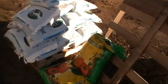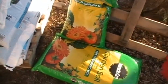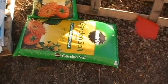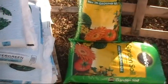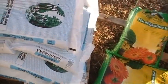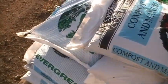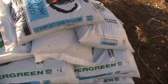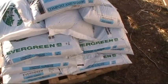Well, people ask to see the dirt. Here's the dirt. Got a couple bags of Miracle-Gro garden soil. I've been buying it for a couple weeks, but getting a few plants going. This is what we bought the other day when we went to the doctor. This is my Christmas present. Big pile of dirt.